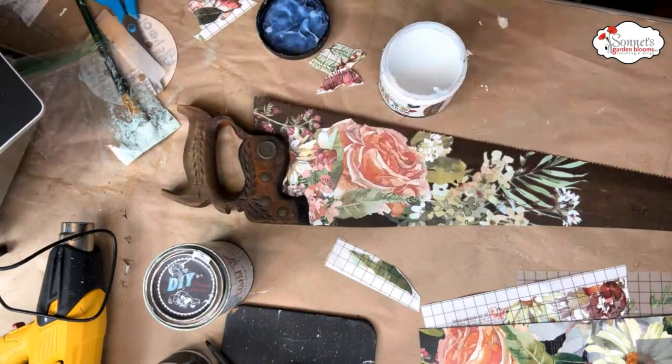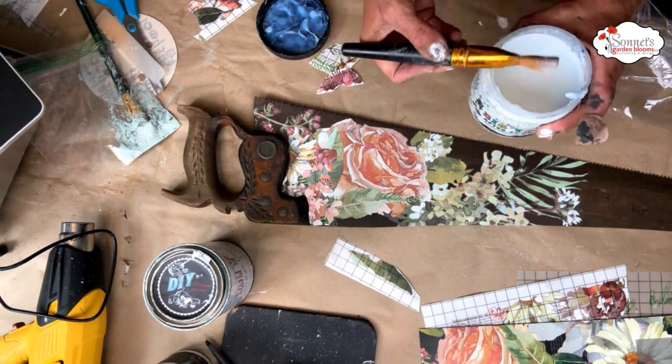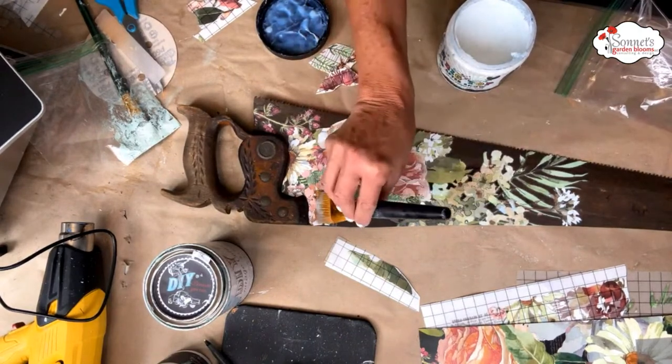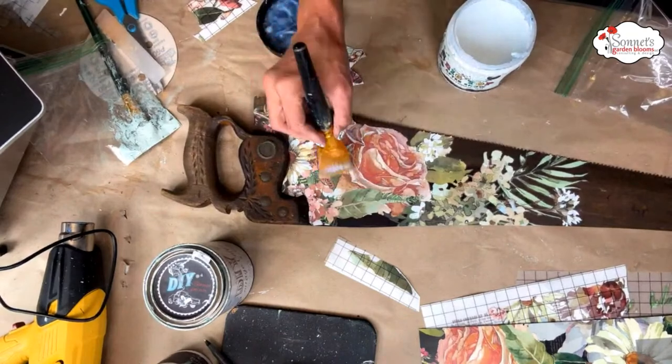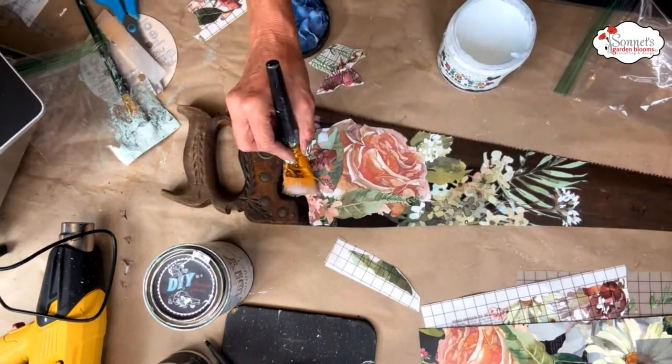All right, so I'm going to seal this. So I'm using Big Top here. Let's see. I had this. Oh, what did I have this for? And I think it will just seal it all together.